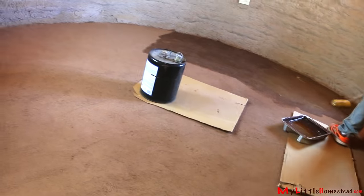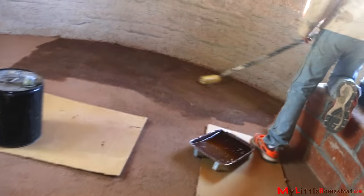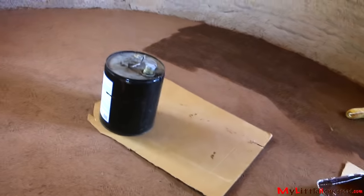Day 3, and we're waiting for it to dry. We did put these bricks here to help keep the dogs out. Floor is finally dry after 4 days. Cardboard just keeps our feet from scuffing the floor up. Our feet could tear up the floor pretty easily.